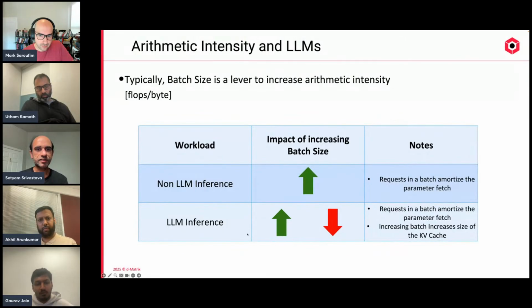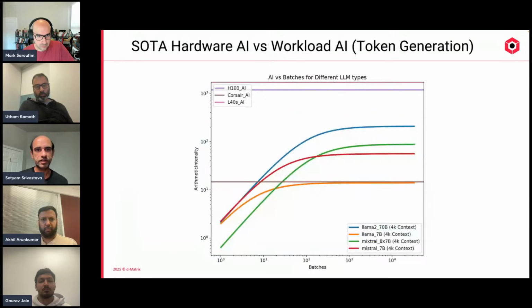The challenge is it doesn't really work for LLM inference. And why? The core reason for that is the KV cache. With increasing batch sizes, we also have to account for the fact that we have to maintain a larger KV cache, and that requires storage, and that also requires data movement. So one could think, compared to the overall size of these 70 or 100 billion parameter models, is KV cache significant? Well, it turns out it is very significant.